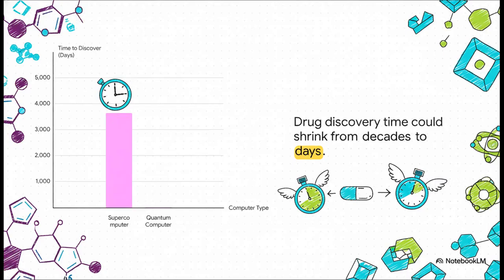And just to put the scale of this into perspective, let's look at discovering a new drug. Right now, with a supercomputer, that process can take decades of just brutal trial and error. With a quantum computer, we're talking about compressing that timeline down to a matter of days. That's not an upgrade, that's a revolution.